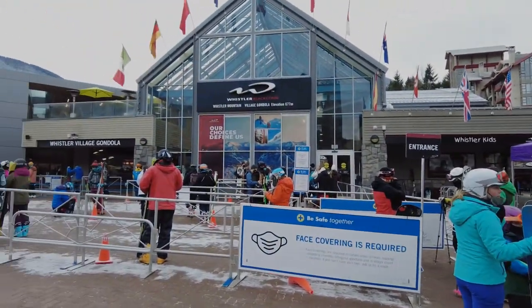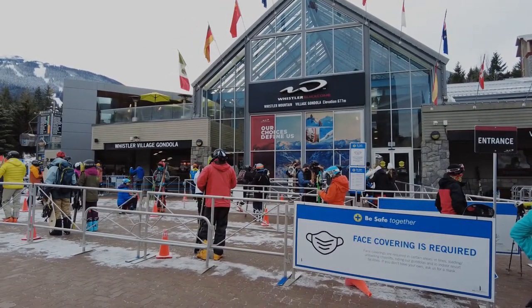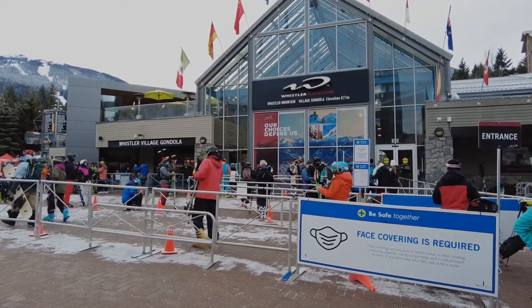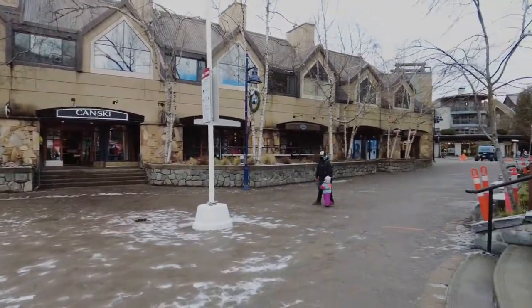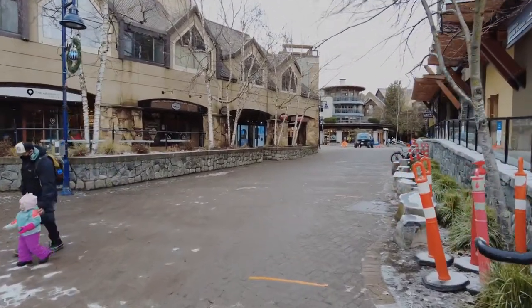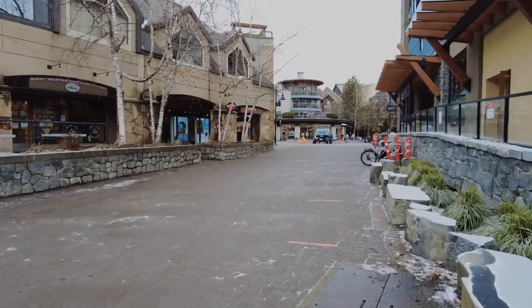So this gondola is the one that takes you between Whistler and Blackcomb Mountain. And one of the cabins has a see-through floor. That's really neat. Gigi's scared of going on that one, but that's okay. I think we've done it, right? Once? I've done it once, yeah. But I don't look down. Yeah, Gigi didn't look down.